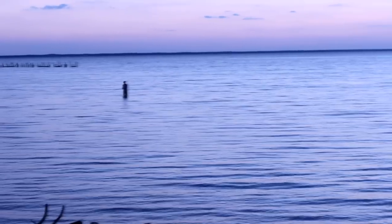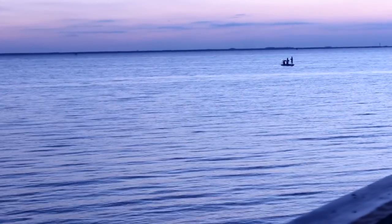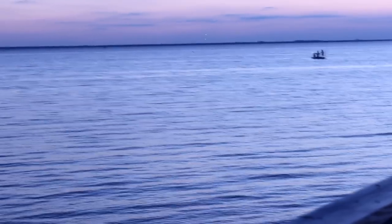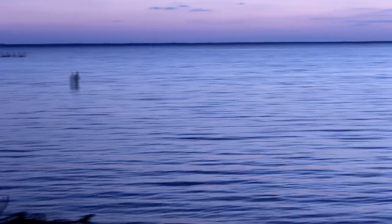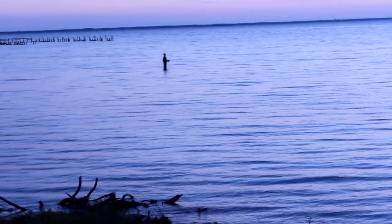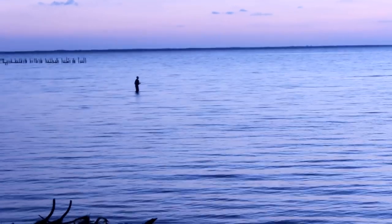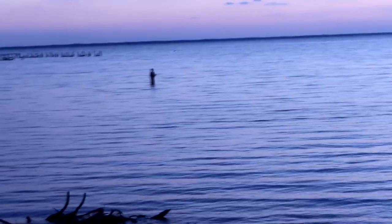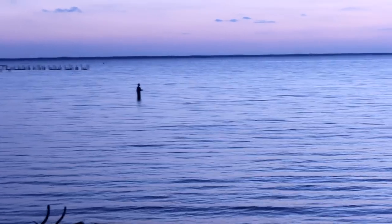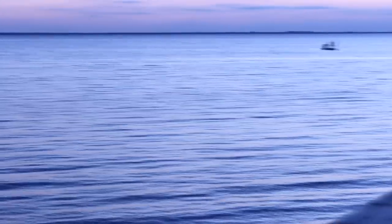I really need my other lens so I can get up close so you can see it, guys. That is as far as I can get. But yeah, that guy is out there walking in the water fishing. They say this river is not that deep. I can't swim, so I'm not gonna even try. You guys know that. I don't wanna find out how deep it is.